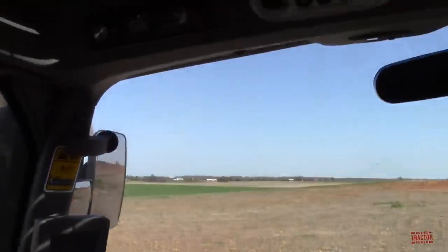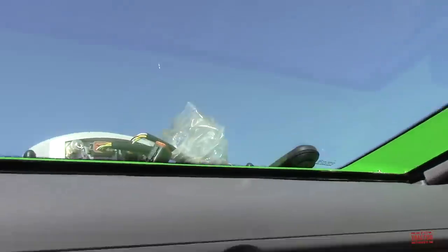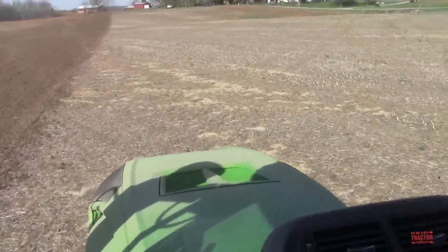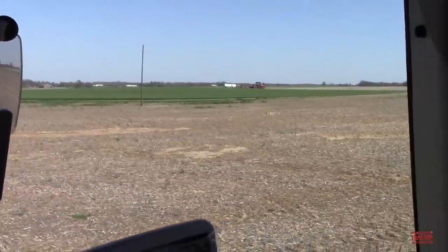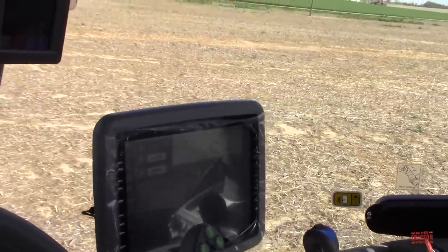So then we've even got, you know, radio and all the air conditioning controls up here, and I guess the sunroof on top with the... Yeah, it's a very nice tractor. You can see we're hitting a rough spot in the field, and everything's just kind of floating over it. It's quiet, too. That's what I like. Yeah, it's really quiet. Very quiet up here in the cab and out in the field when we're watching it go back and forth.